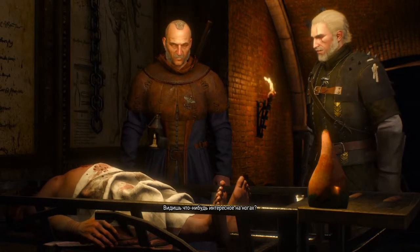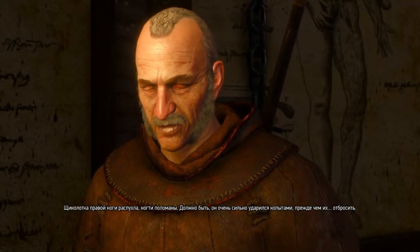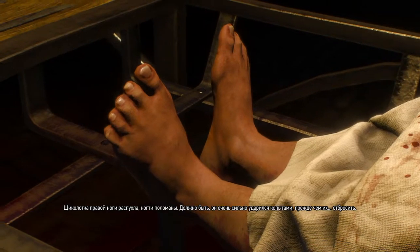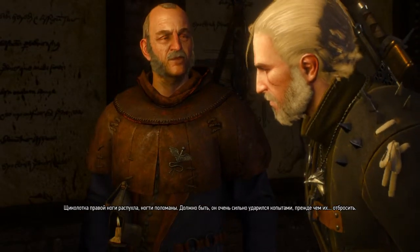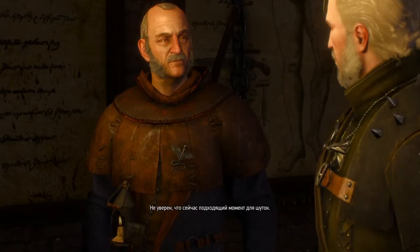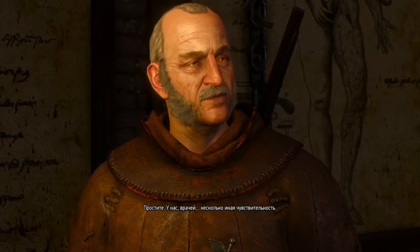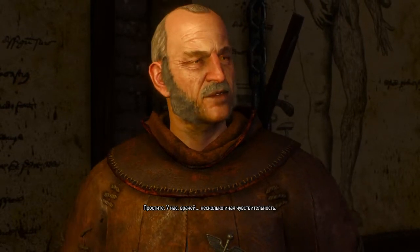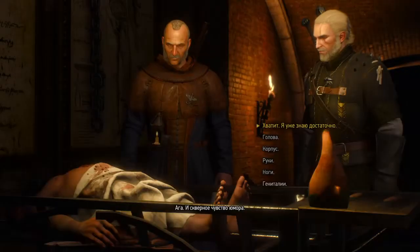See anything interesting on his legs? His right foot. The ankle swollen, toenails broken. He clearly kicked something very hard. Right before he kicked the bucket. Doesn't strike me as the right time for jokes. Apologies. We surgeons, we've a different sensibility. And a different sense of humor.